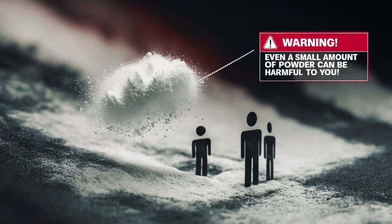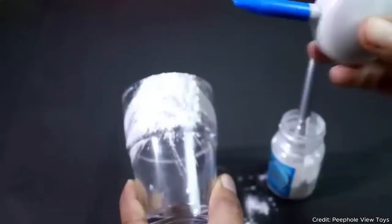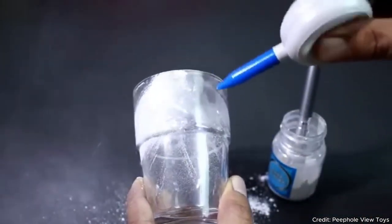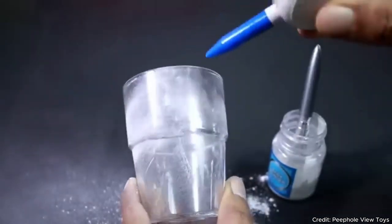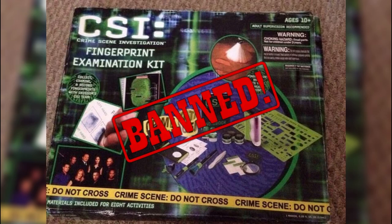Even a small amount of exposure can be harmful, particularly for children, whose bodies are more vulnerable to toxins. The presence of asbestos in a children's toy caused widespread alarm. Once the hazard was identified, the toy was quickly recalled in 2007.